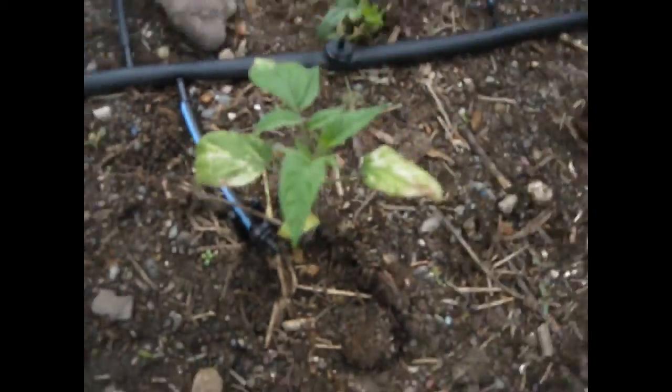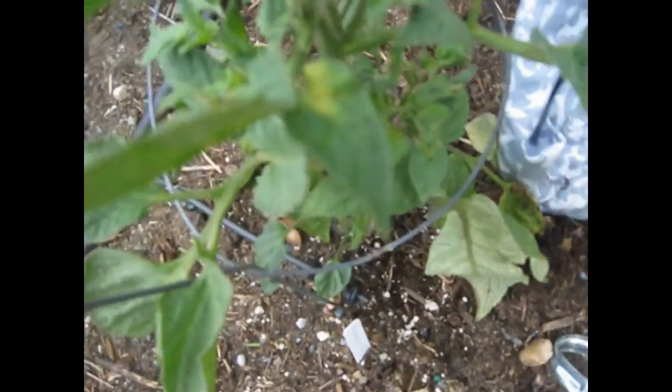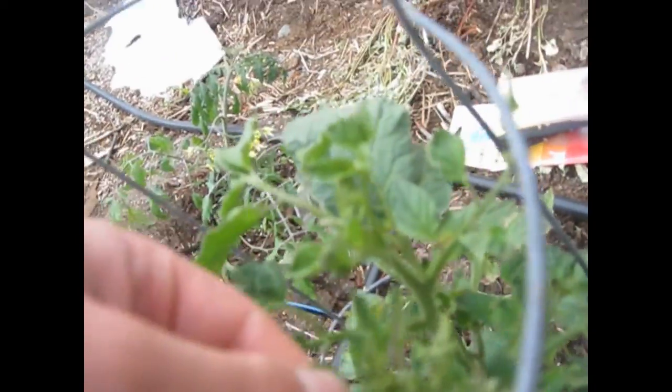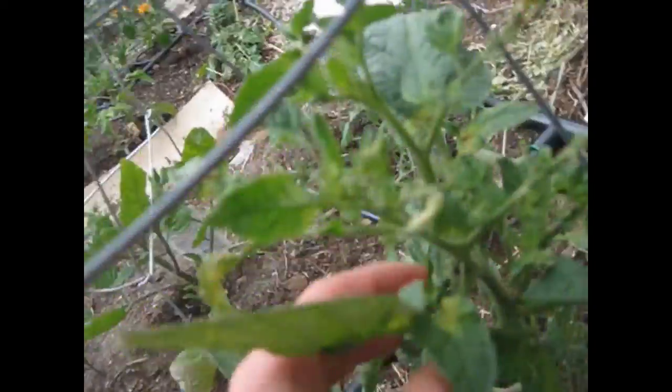And this is a Brandywine, which has some stuff on its leaves. This is another Brandywine, which I don't know if you can see, but the top has this yellowing on it. And so I don't know what to do with this Brandywine. It looked so nice for a while, and it was growing beautifully, so beautifully, but it just gave up.